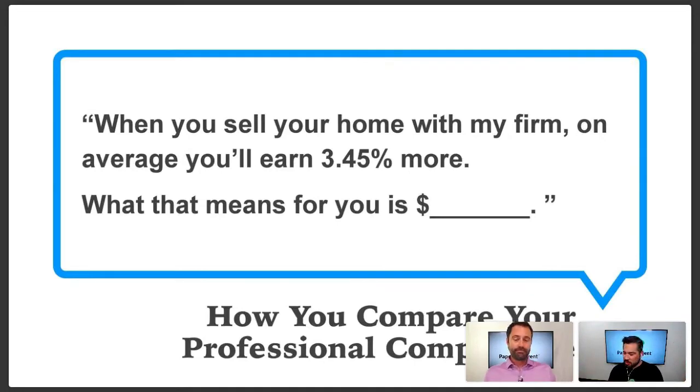But there's more to it than that, because you calculated the amount there, and so they have an actual concrete number of what it's going to look like and the benefit in hiring. Chris, if I just say we sell homes for 3.45% more than an average realtor in Austin, does that really mean anything to you? Not until we actually calculate it. And so what we did is we calculate it, we show them the numbers.